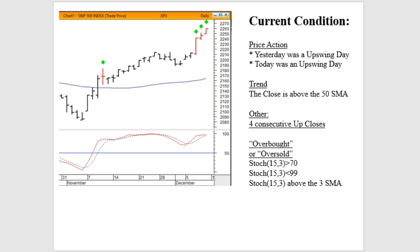Price action: 2 straight upswing days. Trend: we're above the 50-day simple moving average. I'm throwing in there the notion that we've had 4 consecutive up closes, really 5, but I'm defining it as 4 for purposes of the studies. And then finally, the stochastic is in overbought territory between 70 and 99, and we are above the 3-day simple moving average, the percent D, so to speak.